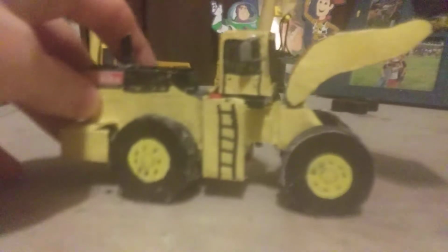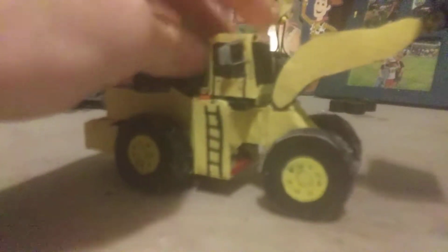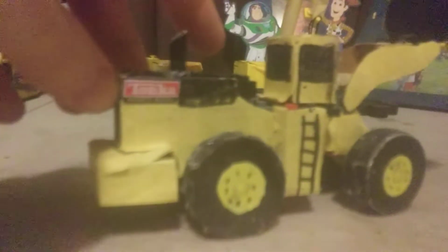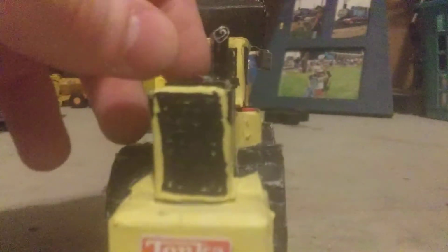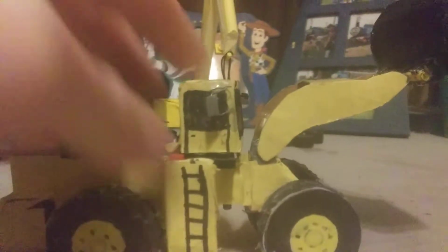Anyways, the way I did Mighty Loader, he's basically made of Legos here, but the arms are made of cardboard, as is the bucket. And there's Tonka logo, right there. Tonka Mighty Diesel, and right on the bumper, there's the grill, and there's the exhaust pipe. There's his cab, and the arms go up and down, and the bucket goes up and down, and here it swings right and left, and the wheels roll, and there are the ladders to the cab. Here are the side mirrors, and there's the Tonka logo right between the headlights.